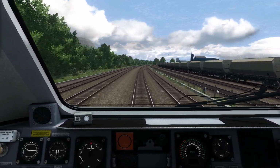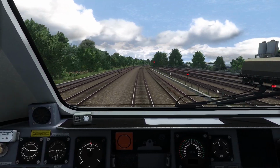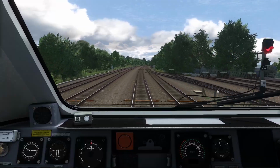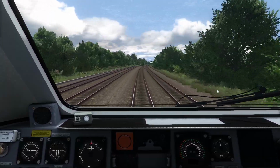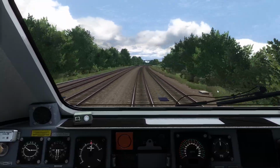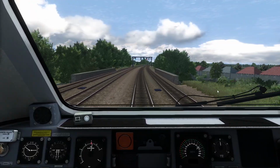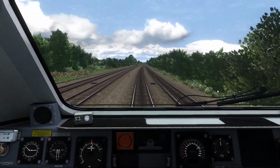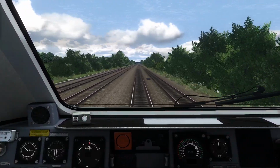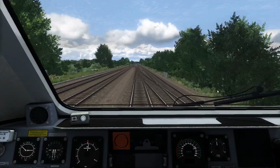Unfortunately, when you populate sidings like that for a scenario, you can't fill them as much as they would be in real life. I broke that one. Oh well. But yeah, it's just a representation, and in the default that was empty. So I just thought we'll put a little bit of bits and bobs in there, make it feel a bit nicer. There's 115, power off.